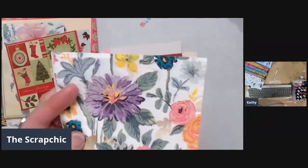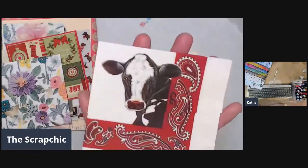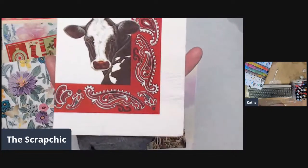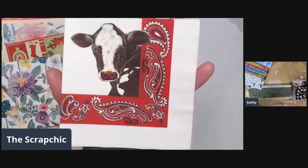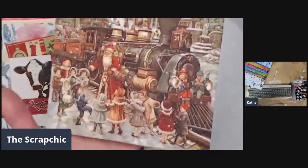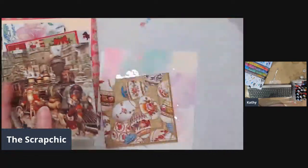Hi, Ann. Oh yeah, look, she sent me a cow because I told her I like country. She asked me what I like. Oh, cute. She sent me a cow, and he has the little bandana thing around. That's adorable. Isn't it cute? And then this one's really cute. She likes vintagey stuff. I like that. That's cute. So I'll put that in my Christmas stuff.